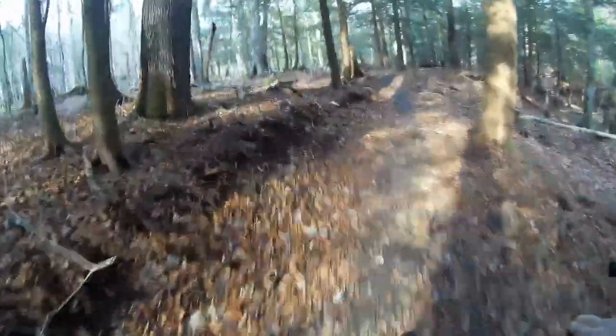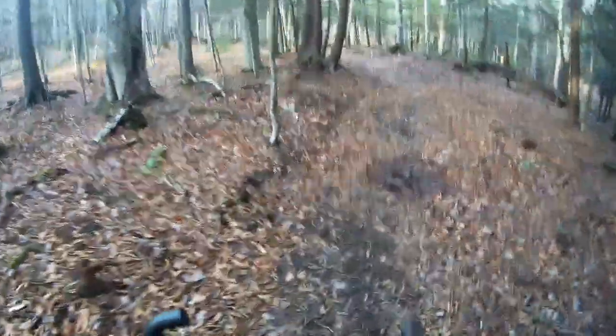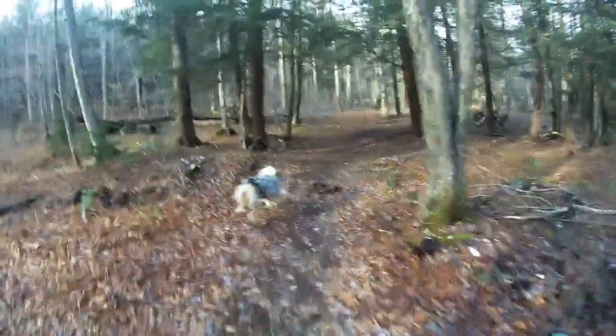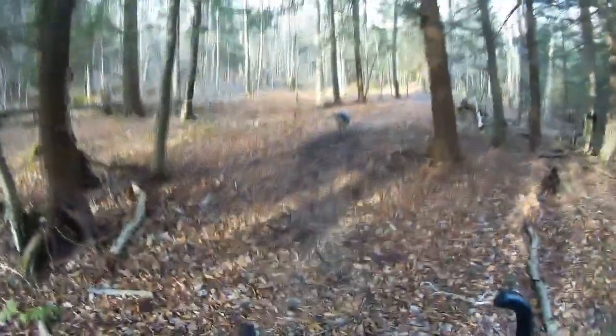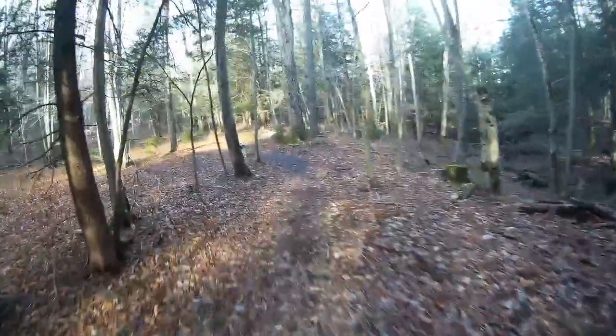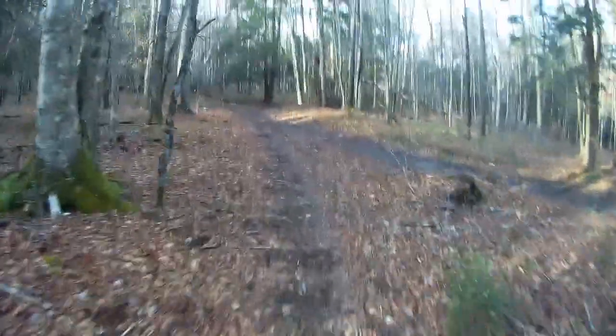Might be a little icy. I apologize for the shaky video on this trail. Basically just holding the camera. I did not have any GoPro mounts for my bicycle helmet. Most of ours is on our motorcycles, and this was a last minute idea to come up here and try this trail out.